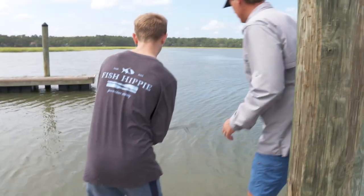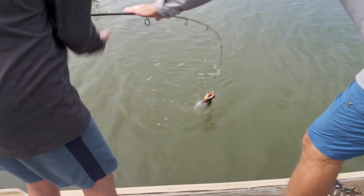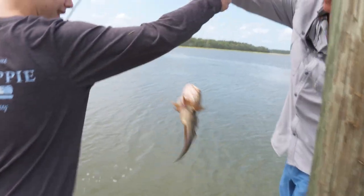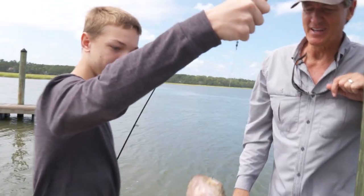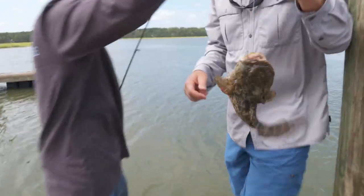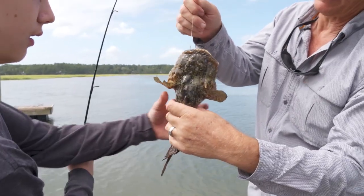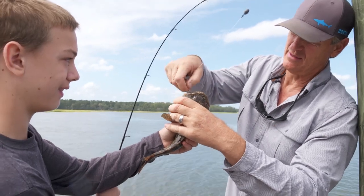What do you got, Parker? Big toadfish. Wow. All right, good deal. Boy, they are really interesting looking, aren't they? You can tell that's not a fish that swims in the water column very much, is it? You ever seen the spines on these? They are impressive. You want to hold them, Parker? Just be really, really careful with those spines. Yeah, boy, look at the teeth on this guy, too.